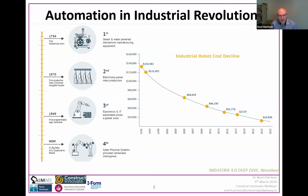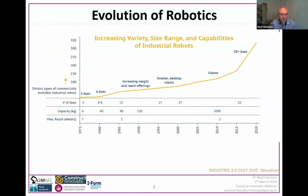We send our engineering students out on placement in Galway in their penultimate year, and we've seen a big jump in the last 3 or 4 years in the kind of exposure our students have to robots and advanced automation in those companies, big and small companies alike. That's largely due to the accessibility and the cost dropping for this equipment.